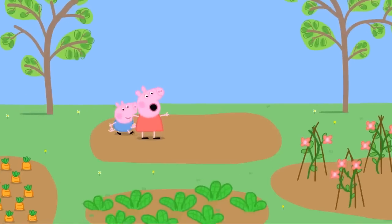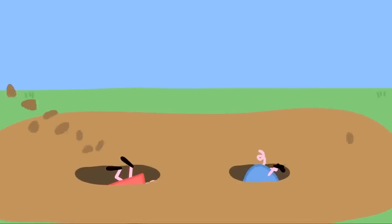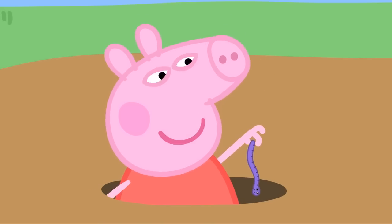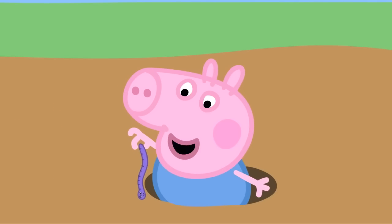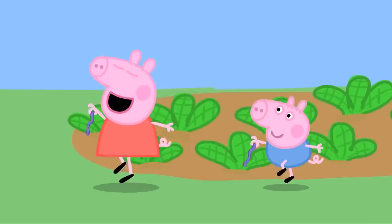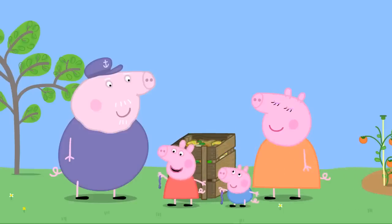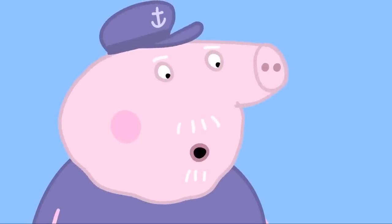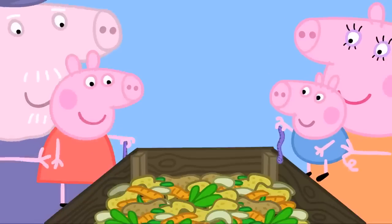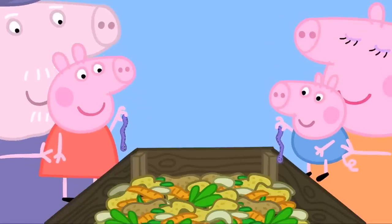Let's find some more wriggly worms. A wriggly worm. Wiggle, wiggle. You're a wiggly worm. How do you do? I love you. Well done. Be a good wiggly worm and turn it all into compost.